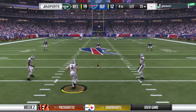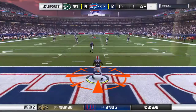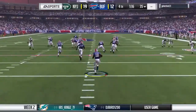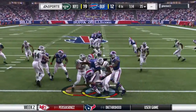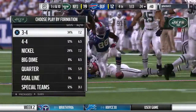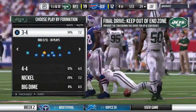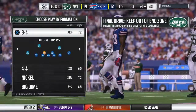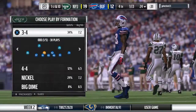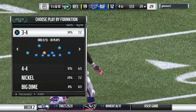Folk now set to boot it after his guys put 6 on the board. This fielded a few yards into the end zone. They'll bring it back to just about the 25, call it the 24-yard line. Back onto the field now comes the Bills offense. They're down here in a one-score game. But the time, it's a factor, but it's not a huge factor right now, is it?